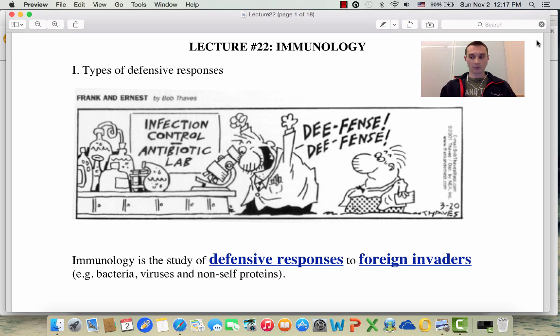Today we're going to take a very quick look at the immune system. And as this cartoon demonstrates, really the immune system is the body's natural defense. Every minute of every day, your body is engaged in a constant battle with thousands of microorganisms. So as I just said, immunology is the study of defensive responses to foreign invaders.